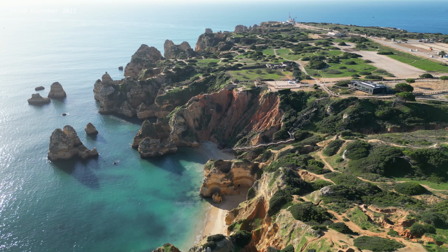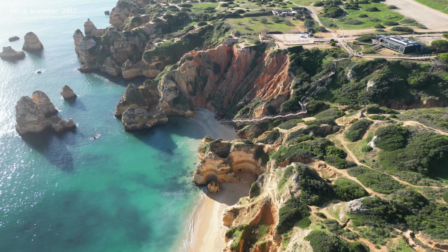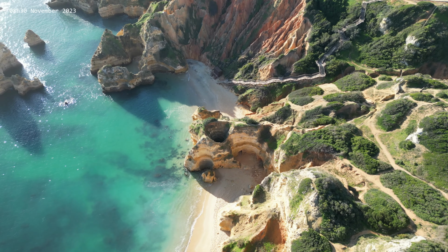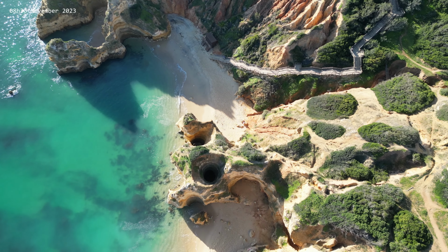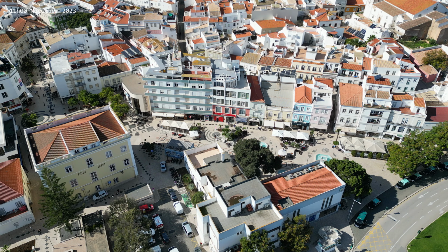That restaurant on the right-hand side, you can see the little building, is above Praia Camilo, which has something like 400 steps going down. You can see those steps going down there. And that's a firm favorite on Instagram. Lots of people love taking photographs of those staircases. But that restaurant's great, nice view. Food's not so bad either.